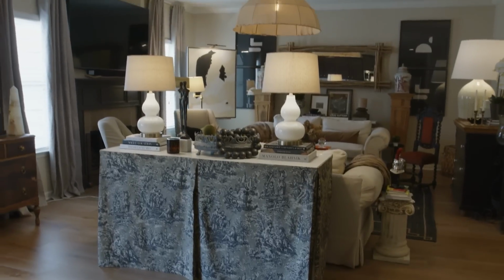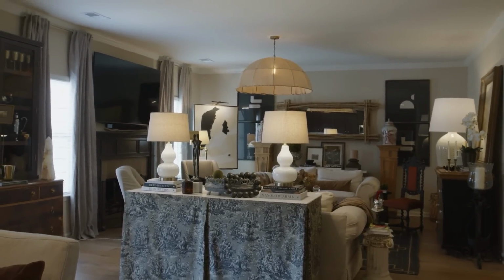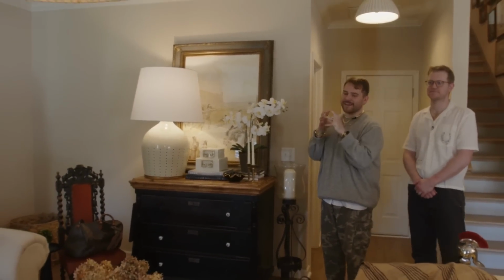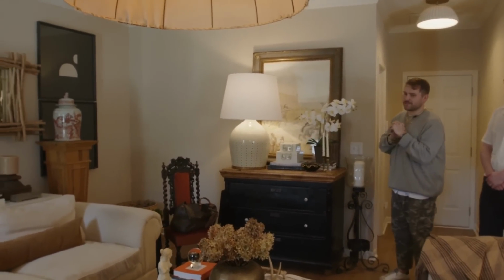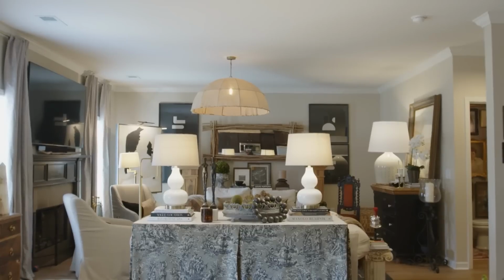The living room is probably my favorite room in the house, so I try to focus a lot of my energy in here and a lot of my favorite pieces. I'm a firm believer in pride of place. If it's something I love to look at, I want to look at it as much as possible.